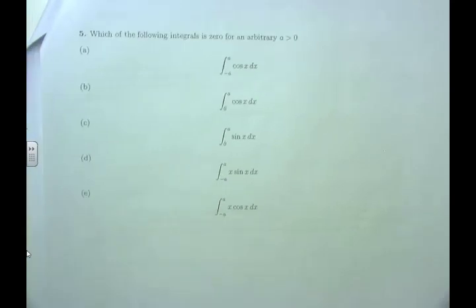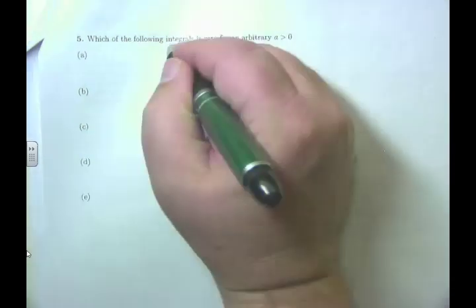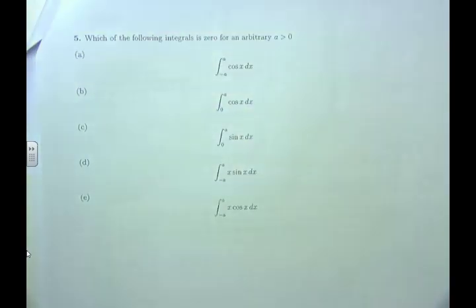Problem number 5. Which of the following integrals is 0 for arbitrary a greater than 0? Again, here's a problem that students just didn't know what to do about. Because they're coming up with questions to try to separate A students from B students, B students from C students, C students from the D students, and the D students from the people that don't have a clue. So, first off, the integral is 0.